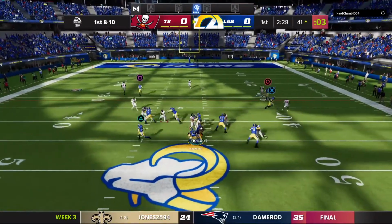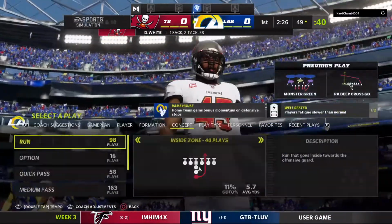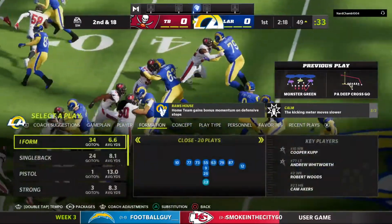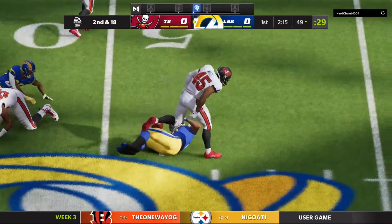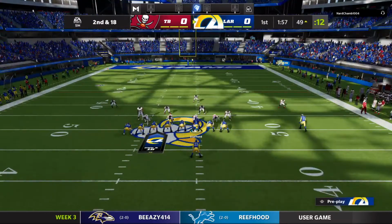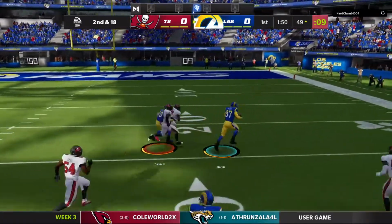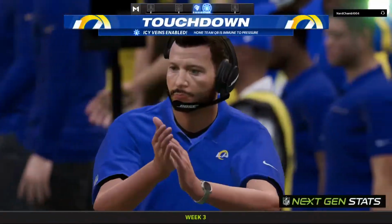45. Now a play fake and it's Stafford. And the pressure gets to him and brings him down. Stafford is sacked. Devin White, the blitz works to perfection as he gets in there to dump him for a loss of 8. So that complicates things a bit here. 18 yards to go now on 2nd down. Another try after the first down sack. Stafford, and some room to maneuver. The 25, touchdown Rams.